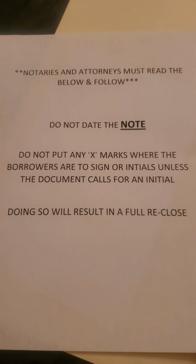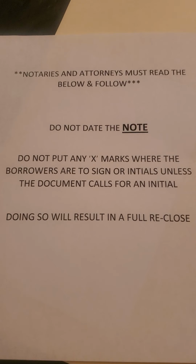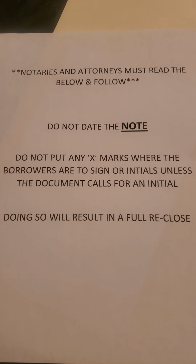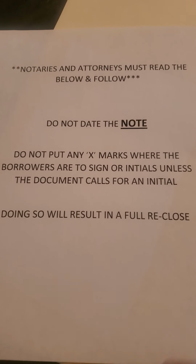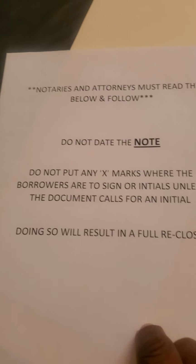It says do not put an X mark where the borrowers are to sign. That's what it says, are to sign. Now I figured it would say is to sign, but whichever one. And it says or initials unless the document calls for initials. So that's what it says. And matter of fact, let me see if I can. So here it is for y'all to read for yourself, so you won't think that I'm just making it up. This is what they're saying. Now, if you've been educated, trained, directed to put an X or make people initial, now you've got to follow their directions. That is what's key, following their directions.